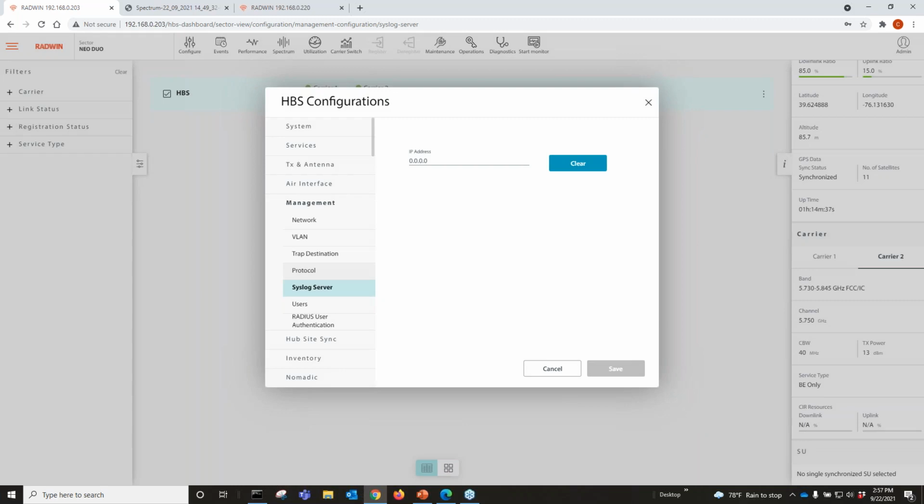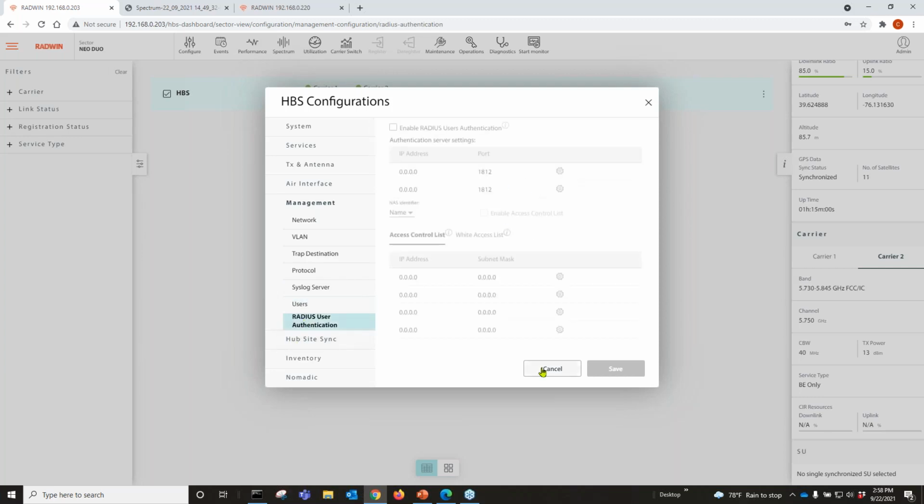You saw that pop up, stay or leave, so I didn't save anything. As I was changing my tab here, it asked me, you're basically leaving, unsaved changes. So that's kind of nice that it gives you a heads up. Syslog server, new user capabilities. You can go in and make changes, create new users.